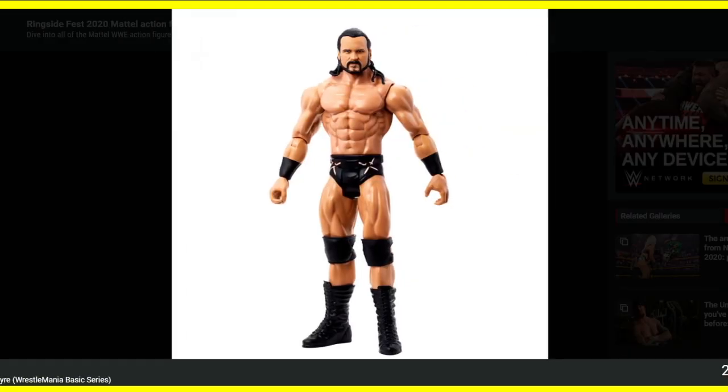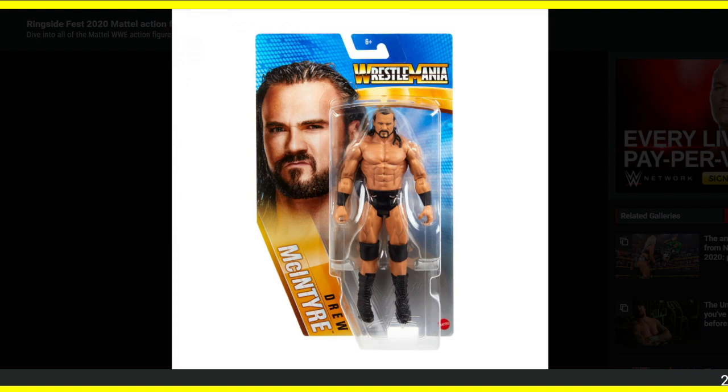There is Drew. Ripped. Absolutely ripped. This is obviously him based from WrestleMania 36 when he beat the Beast. When he slayed the Beast and became the new WWE champion. So, very cool. That's him inside the packaging.